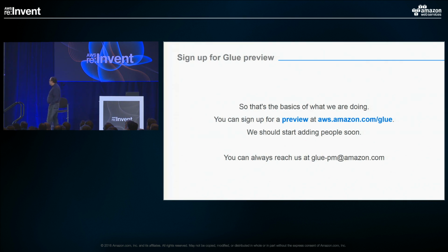So that's the basics of what we're doing. This is early days for Glue. There's a sign-up sheet. You can sign up for it now. We should be opening the preview reasonably widely in another month or so. And I think the release should happen in the first half of the year. It's not going to go out until it's ready. It's not going to be ready until a bunch of customers tell us it's ready, right? The stuff isn't straightforward. There are a lot of data sources. There are a lot of error conditions, et cetera. We just want to make sure that when it goes out, it's good.